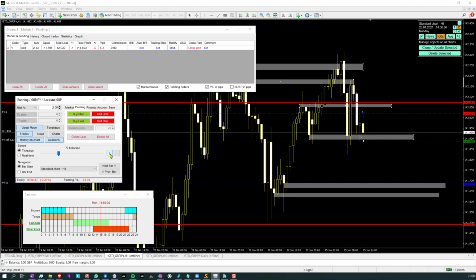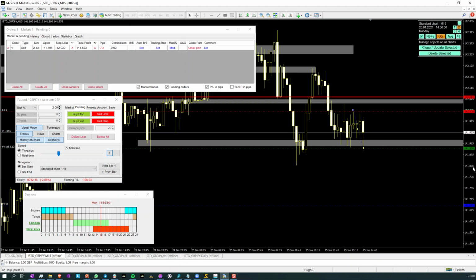Has to go down, man. Has to go down. What a dodgy price action, guys. This is a nightmare here. Wow. We just broke the 1 hour low.